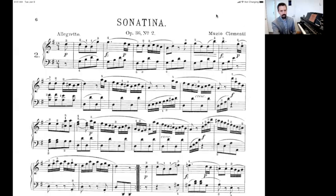All right, here is our G major Clementi sonatina once again. This one's pretty straightforward, right? We have a melody in the right hand and we have an accompaniment in the left hand. So when we have a simpler musical texture like this with melody and accompaniment, we can think about how that works maybe in terms of being a ratio, right?